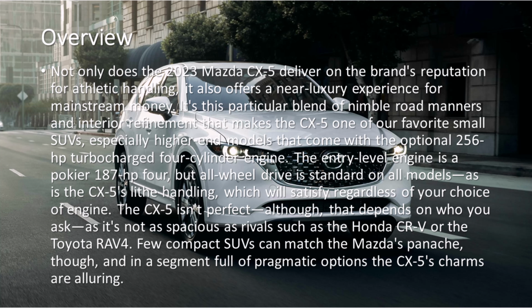The entry-level engine is a pokier 187 HP 4, but all-wheel drive is standard on all models, as is the CX-5's lithe handling, which will satisfy regardless of your choice of engine. The CX-5 isn't perfect, although that depends on who you ask, as it's not as spacious as rivals such as the Honda CR-V or the Toyota RAV4.